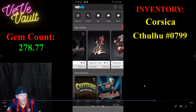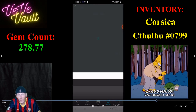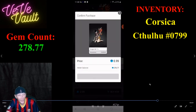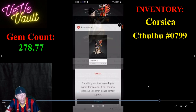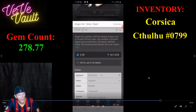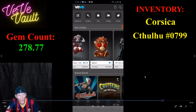And then right after that, I saw this Dragon Girl here, and it took me a minute, as you can tell, to believe that's what I was looking at. Well, I'm sure it wasn't an auction. Obviously the person tried to make it an auction, but they pushed the wrong button and somebody bought that for 99 cents, but it wasn't me. I was not quick enough. I was shocked or something. So yeah, somebody got that for 99 cents. I just sat there and looked at it for a second, and at that point I had 278 gems and a Corsica, I believe.